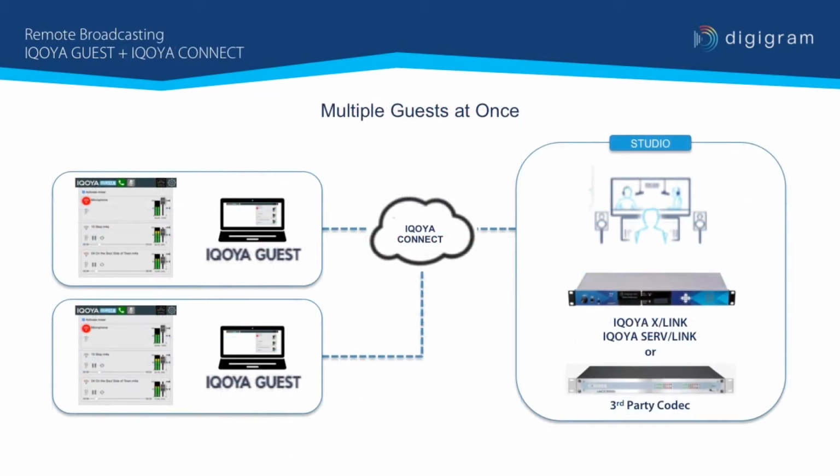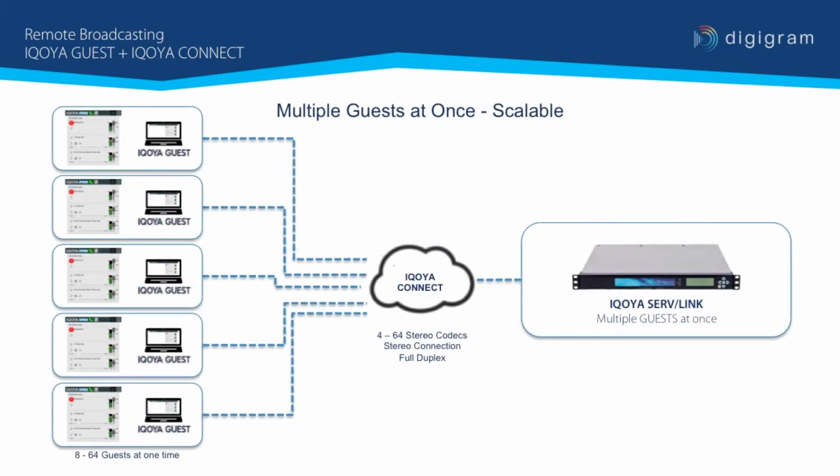Now, what about multiple remote guests at once? So I have 2 links. I send a link to guest A and a link to guest B. By using a hardware codec on my end, I can have the first guest on channel 1 and the second guest on channel 2, and then I can feed audio out of my BabyFace into my Digigram box, and that's going back to both of them so they can hear everything. And this can scale even bigger.